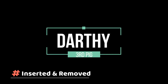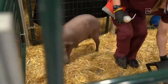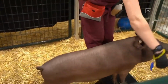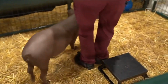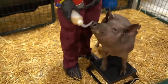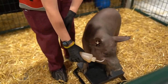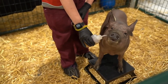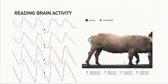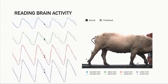The third pig, Dorothy, had an implant inserted and removed, and still lived a completely normal life without any side effects. So here's Dorothy. Dorothy used to have an implant, and then we removed the implant. This is a very important thing to demonstrate: reversibility. If you have a Neuralink, and then you decide you don't want it, or you want to get an upgrade, and the Neuralink is removed, is it removed in such a way that you are still healthy and happy afterwards? And we take the readings from the neurons, and we try to predict the position of the joints.